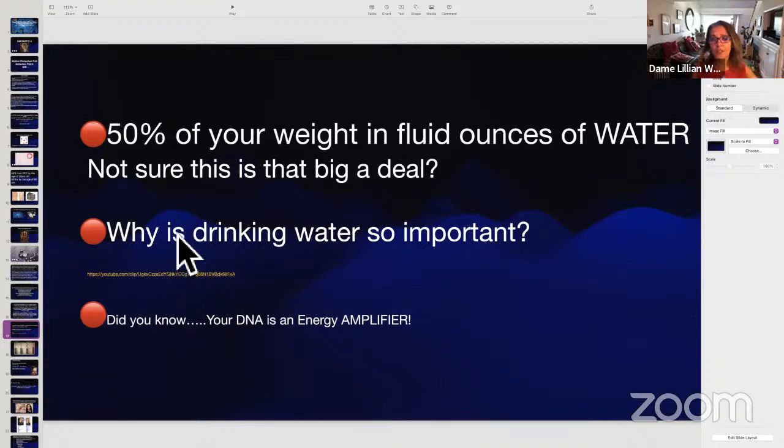Babies are about 82% water. 60-year-old on up is about 55% water. Water is one of the primary building blocks and structures that holds up your DNA, runs your brain, runs your whole body. It's very, very important. Also, you may or may not be aware of it. Did you know that your DNA is an energy amplifier? Now that you know about the structure of water in our body and what an important part it plays, it makes so much sense that DNA is an energy amplifier because it's 92% water. We all know that water is highly conductive of electricity.